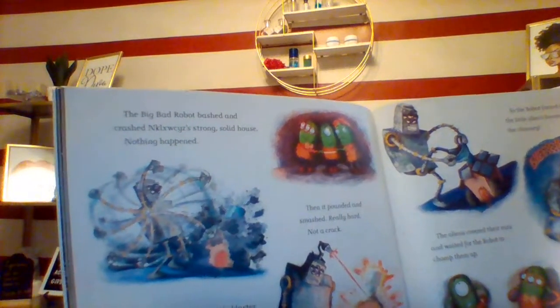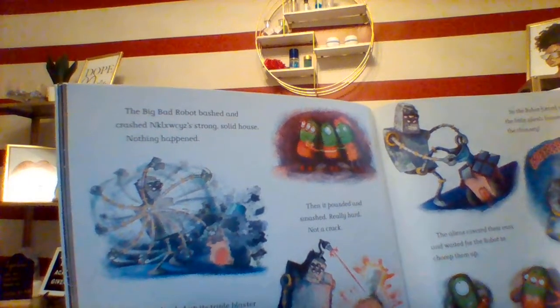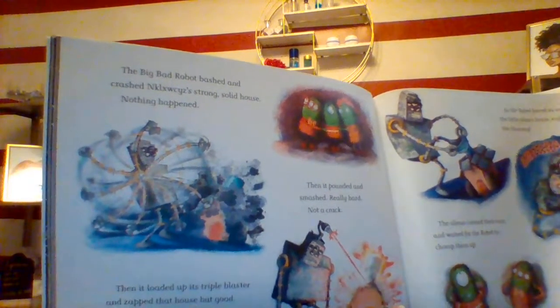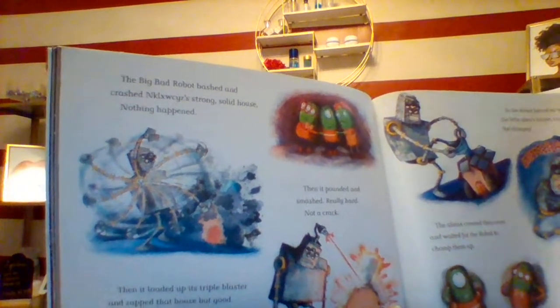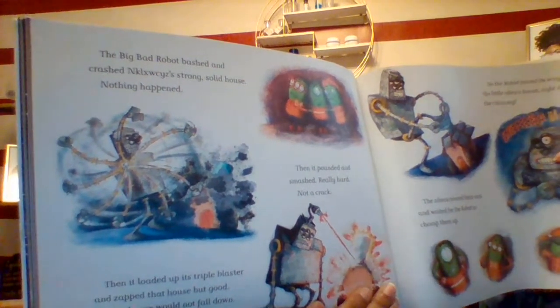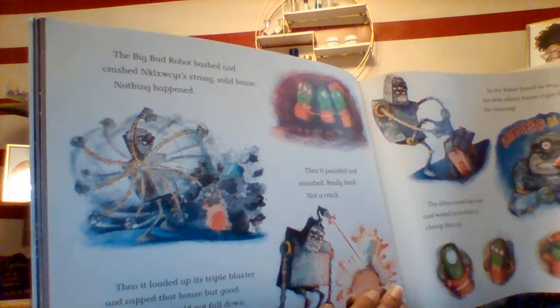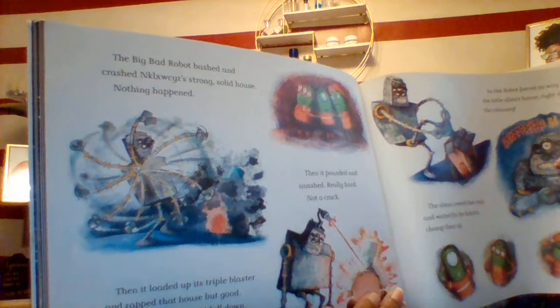The big bad robot bashed and crashed Nickowicz's strong, solid house. Nothing happened. Then it pounded and smashed really hard. Not a crack. Then it loaded up its triple laser and zapped that house. But good. That house would not fall down.